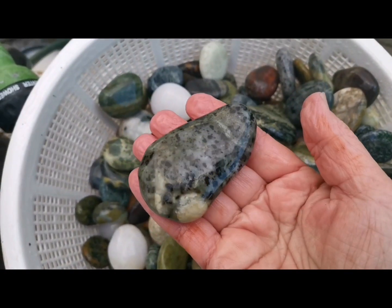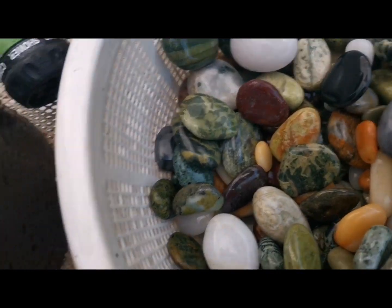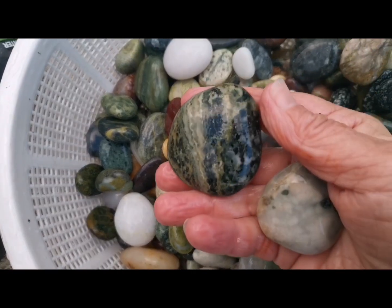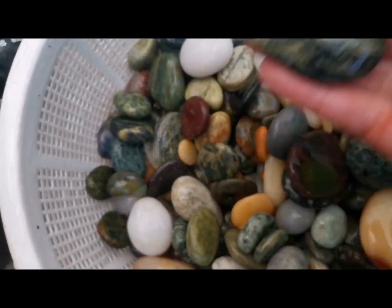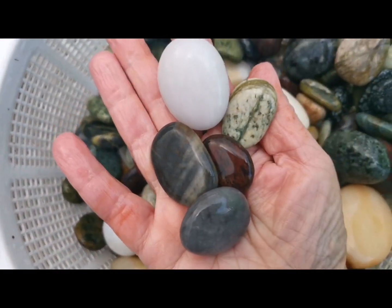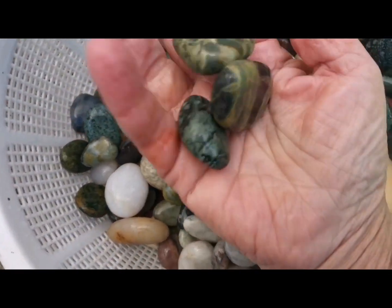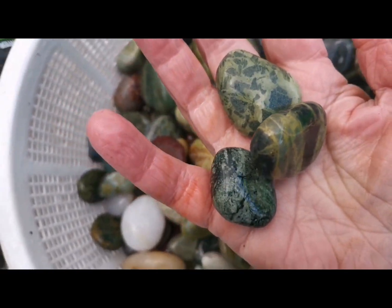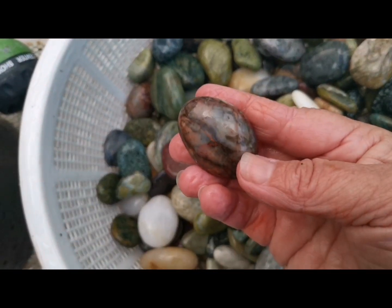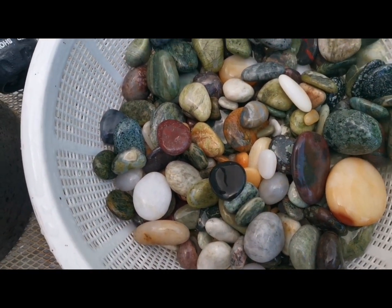Beautiful. I'm thinking that is a hydrogrossular garnet. Absolutely beautiful. And probably that one too. These are also Gemstone Beach, right at the bottom of the South Island, New Zealand. So I'm really looking forward to having these come out of polish, but that won't be for a few weeks yet. So I'll load these up and put them back on the tumbler.